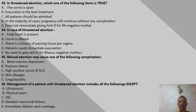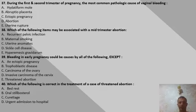Question number 39. Bleeding in early pregnancy could be caused by all of the following except: ectopic pregnancy, trophoblastic disease, carcinoma of the ovary, invasive carcinoma of the cervix, threatened abortion. The answer is C. Carcinoma of the ovary.